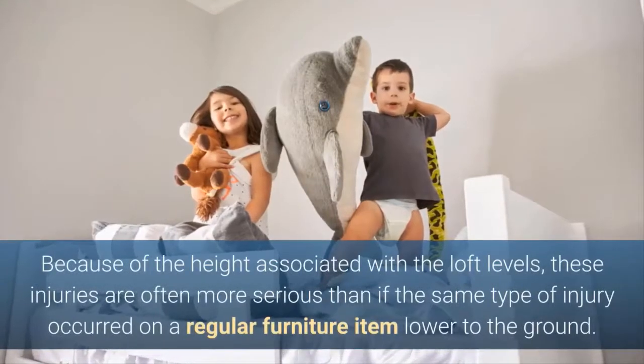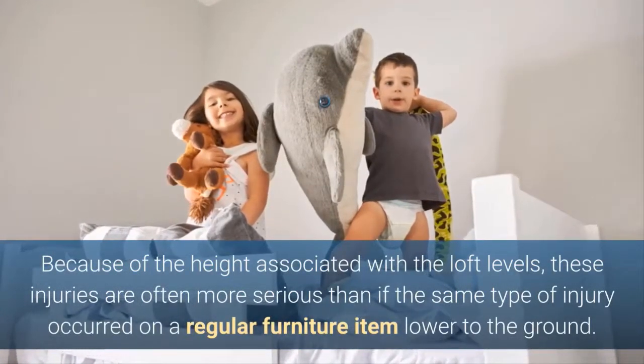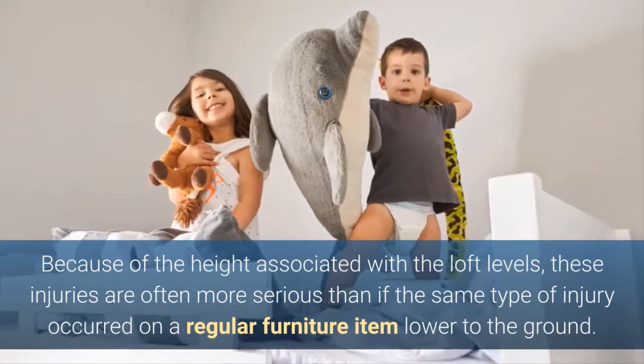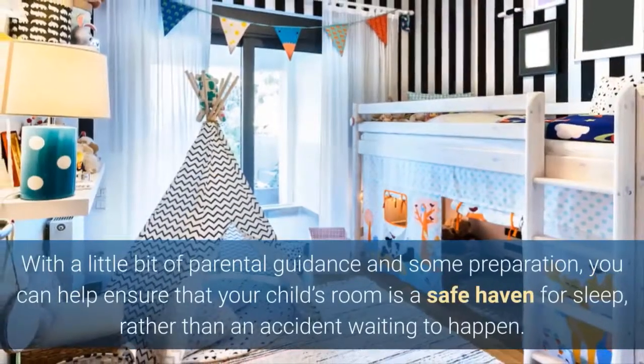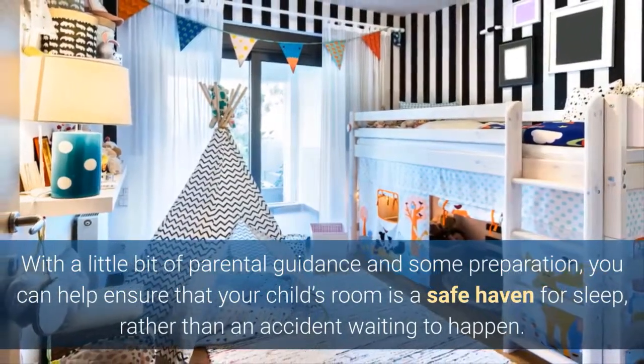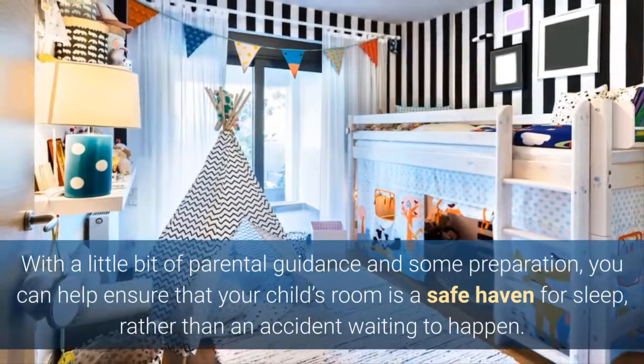Because of the height associated with the loft levels, these injuries are often more serious than if the same type of injury occurred on a regular furniture item lower to the ground. With a little bit of parental guidance and some preparation, you can help ensure that your child's room is a safe haven for sleep, rather than an accident waiting to happen.